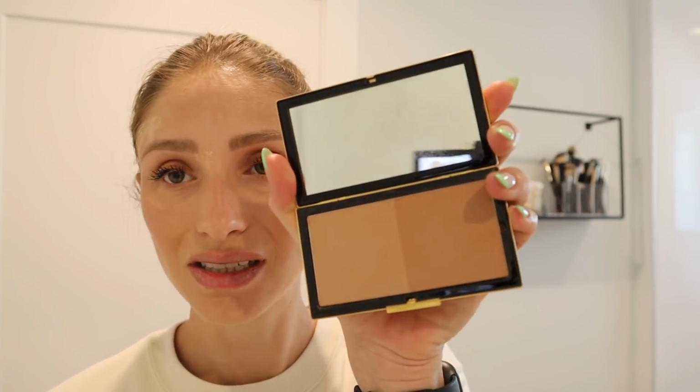I'm gonna use this new Victoria Beckham bronzer that I bought. You really don't need much. It is pretty pigmented, but I'll just kind of use it on the perimeter of my face, a little bit on my eyelids and on my nose.